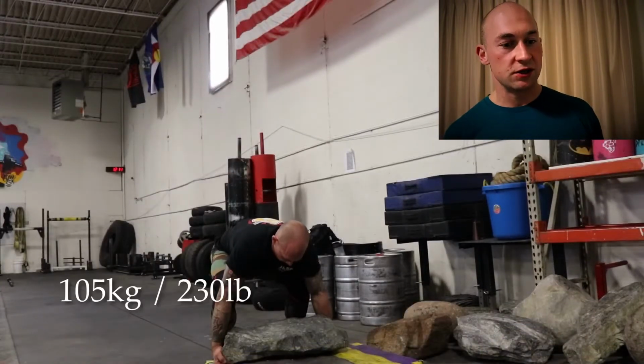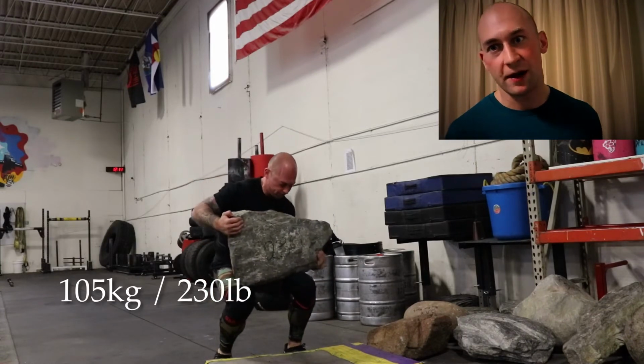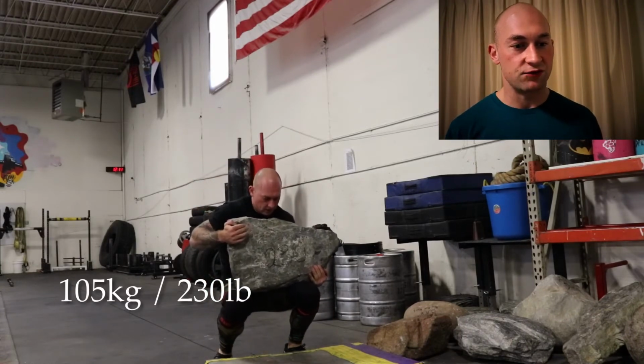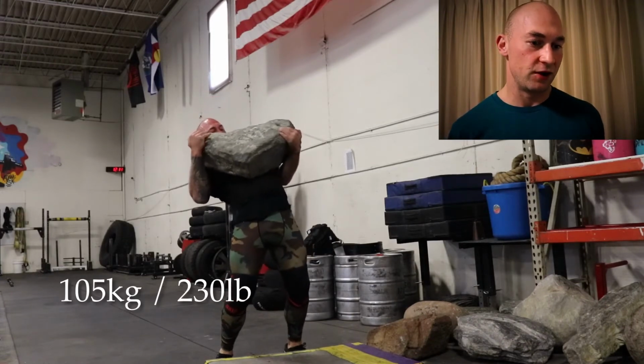Now this one was tough. This was 230 pounds. So it's only like 105 kilos, something like that. But if you look at the size of it, it's really sharp. It was just awkward, and I'm just sort of having to shuffle it up my body.